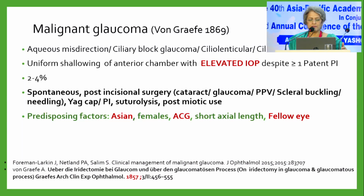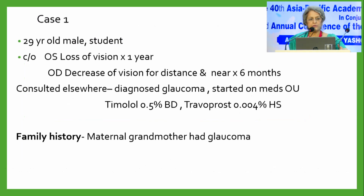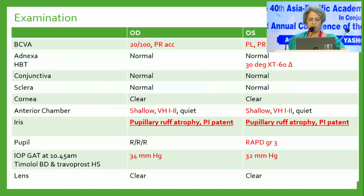Out of these, the predisposing factors are Asian ethnicity, females, ACG, short axial length, and fellow eyes. And by chance, the two cases I'll be showing will have all these propensities, but with a difference. So case one was a 29-year-old male student. He complained of decreased vision for distance and near in the right eye. Left eye, he had already lost vision for a year. He had consulted elsewhere, who diagnosed glaucoma and started medicines. He was on 2 anti-glaucoma medications. He had a positive family history in the grandmother who had glaucoma.